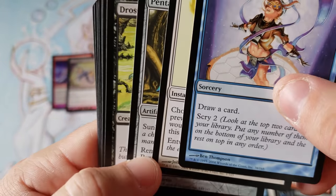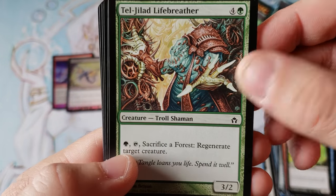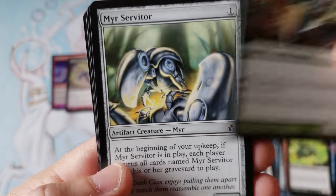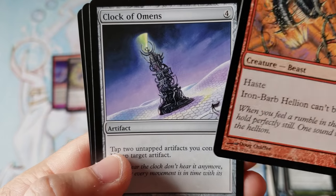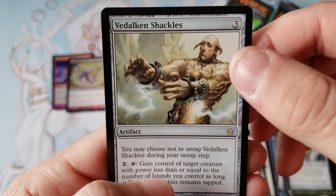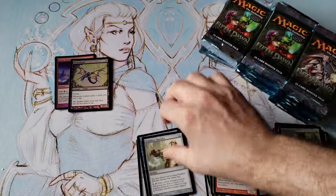Look at that prism, how cool is that? All right, Crocodile. God, Lily, who drew that? Who, Jim Nels, look at that. Holy smokes. Meyer, Helion, Clock of Omens, great uncommon. Lore Bearers, great uncommon. And the Shackles, another cool rare. God, Artifact Central. Who loves the Artifact?